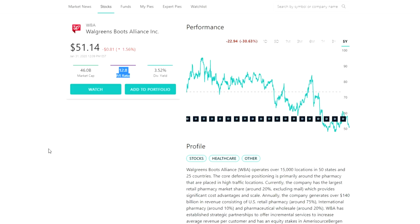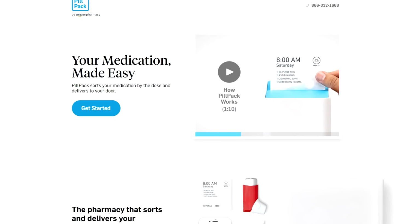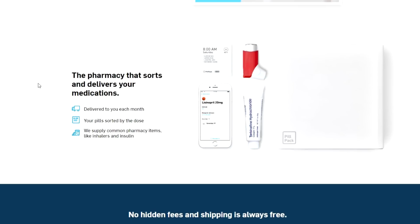Now, as I'm sure you guys can guess here, one of the reasons why this stock has tumbled recently is based on the good old Amazon effect. And essentially that means a lot of these companies operating these retail stores are worried about what is going to happen with Amazon. Now, Amazon just recently launched this company called PillPack by Amazon Pharmacy, which is essentially an automatic delivery service for your prescriptions.